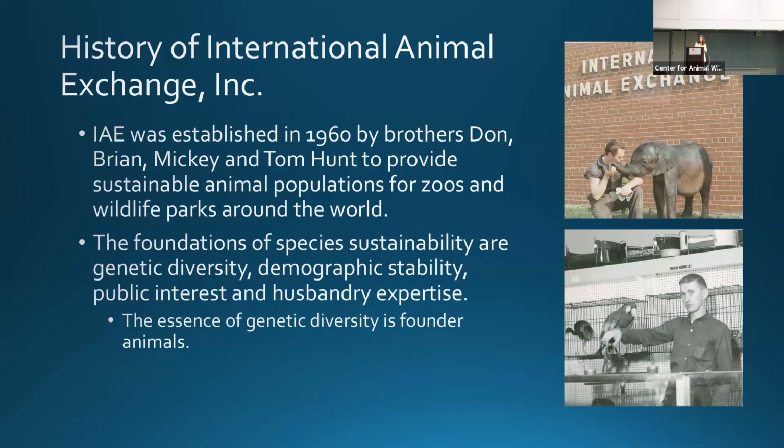That was probably in 1961 or 62. And that was, I wouldn't say common practice, but the whole point of this is we learn every day, every year, every decade about how to do things better. The lower picture is my father at a pet store that they owned in Michigan before they got into the animal business, the exotic animal business.